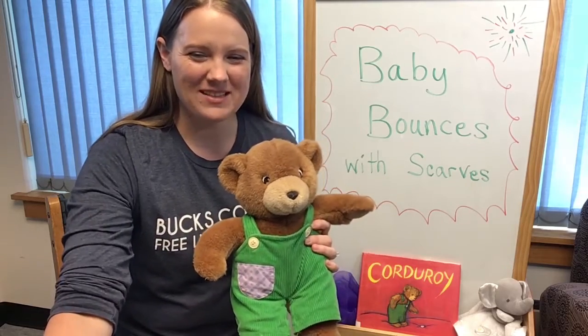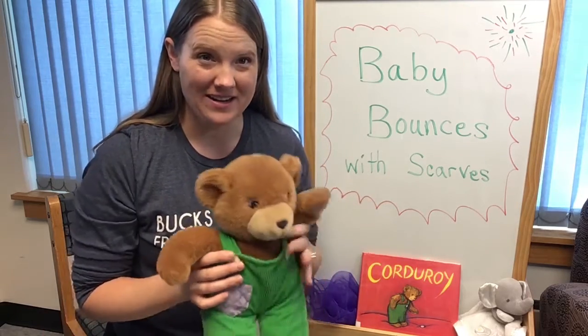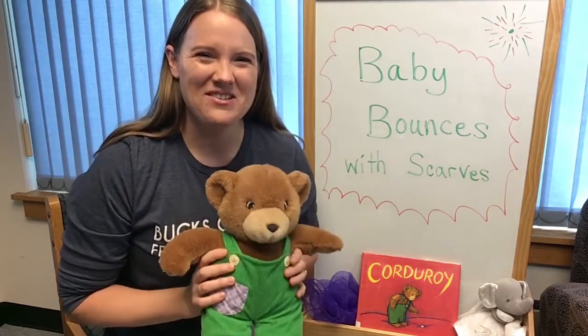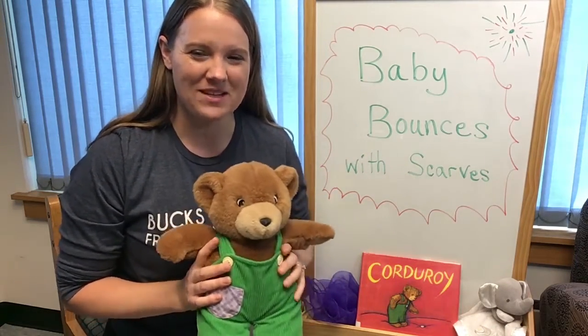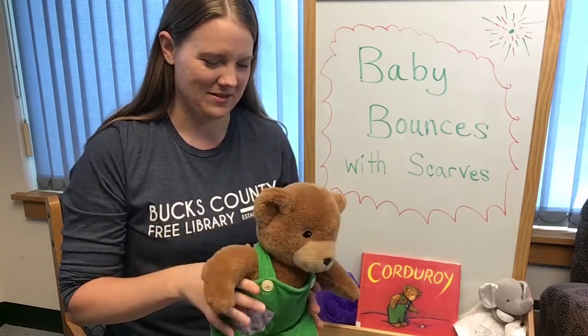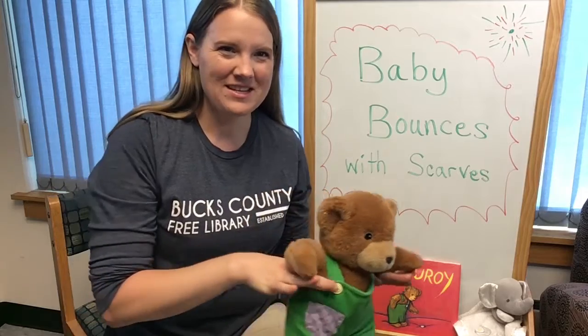And for our first bounce, let's imagine we're going on a car ride. All right, let's get strapped in, Corduroy. And we're gonna do our smooth road, bumpy road, bouncing rhyme. We can do it twice, just so that you can take some time to learn it with us, okay? So here's how it goes.